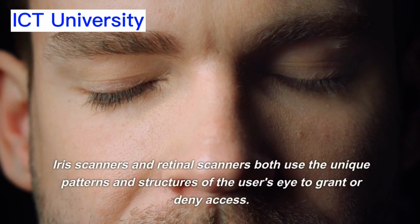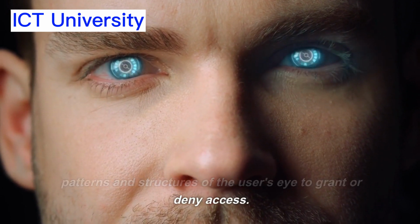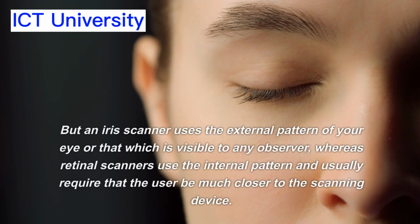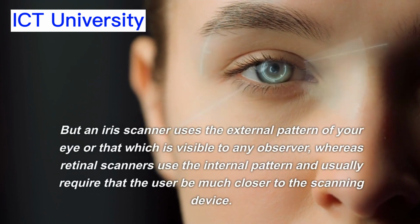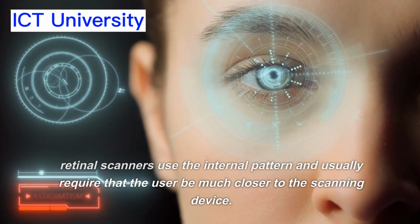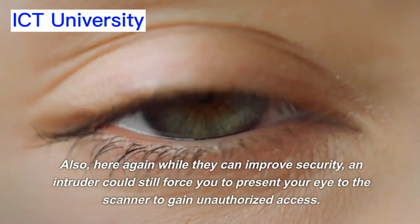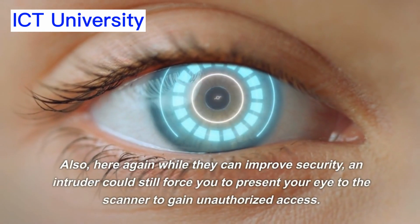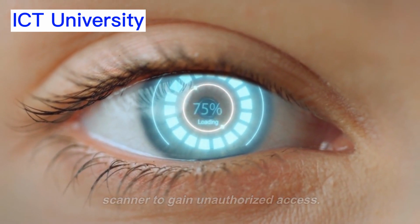Iris scanners and retinal scanners both use the unique patterns and structures of the user's eye to grant or deny access. But an iris scanner uses the external pattern of your eye, or that which is visible to any observer, whereas retinal scanners use the internal pattern and usually require that the user be much closer to the scanning device. Also, here again, while they can improve security, an intruder could still force you to present your eye to the scanner to gain unauthorized access.